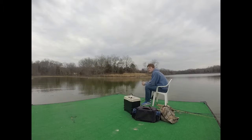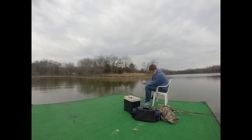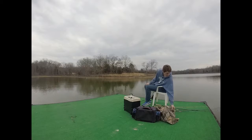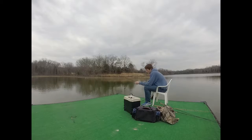Alright guys, so we're fishing mid-February and the water temp is almost 50 degrees. It's super warm for February. And we did do some fishing yesterday and we knocked them dead. Between three guys fishing, we caught almost 52 fish.